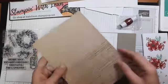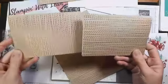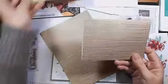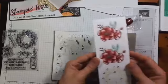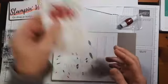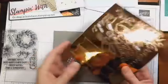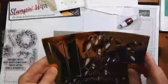Oh, and then the other cards have the same dotted line, but horizontal instead of vertical. So there you go. So we've got our two backgrounds for that. We have these gorgeous wreaths and the roses. So those are going to be fun to play with. And then, oh wow, look at that. Some beautiful gold accents.